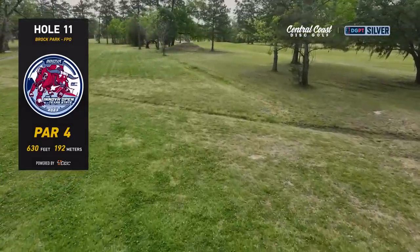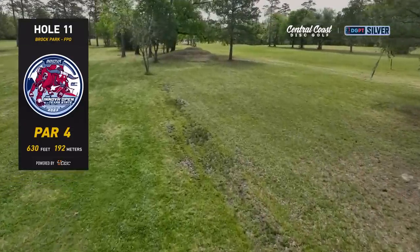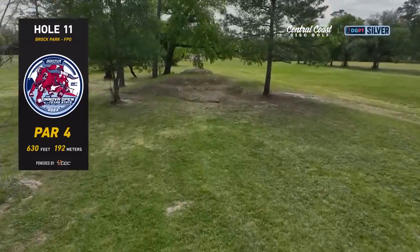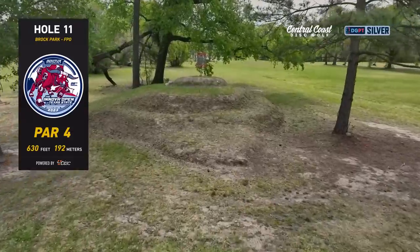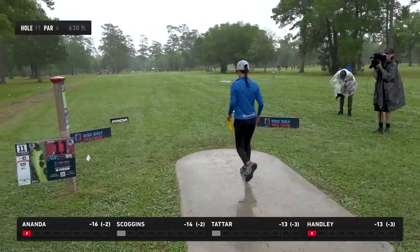I would say this mound might actually be a little bit bigger, certainly a little bit wider, but basically the same thing as the last hole. If you miss that putt, you will roll and you will have at least a 30-foot comebacker. And if you happen to roll on the right side of the mound, there's a good chance you go OB. Kind of interesting, all these flat putts and then all of a sudden just two of the hardest putts that you're going to ever have.